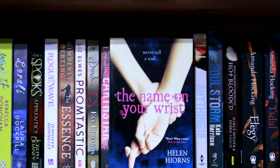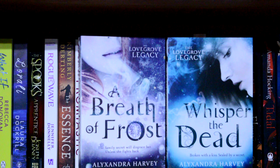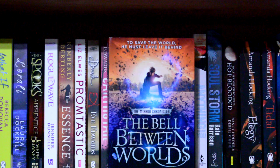Echo Boy by Matt Haig. Paperweight by Meg Haston. Seed by Lisa Heathfield. Unhinged by A.G. Howard. A Breath of Frost and A Whisper the Dead, both by Alexandra Harvey. The Hunted by C.J. Hart. The Bell Between Worlds by Ian Johnstone. Sleeping Angel by Mia James. And this concludes the second shelf.